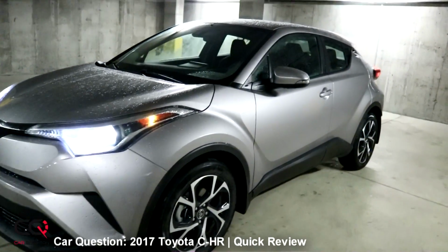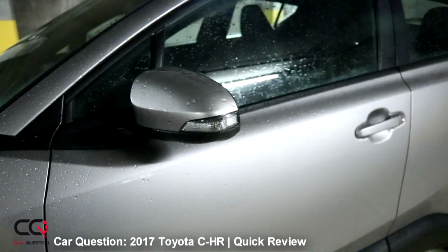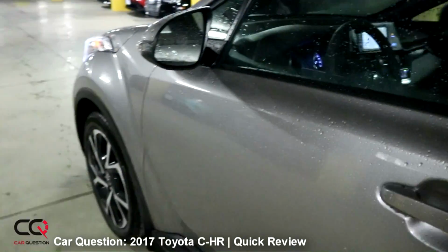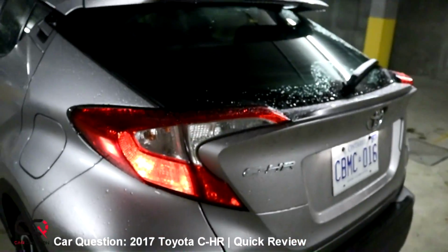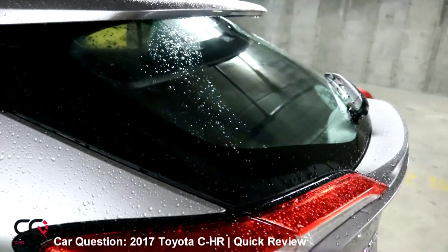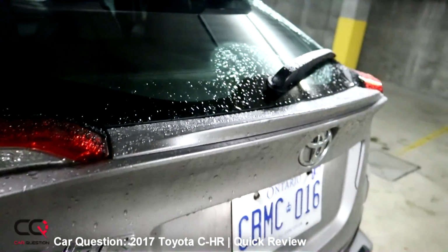Really a nice look. Right there, some vortex generators for the air. You've got some mirrors, and by the way, as soon as you lock or unlock the car, you will see a Toyota CHR logo on the side. Even the gas tank has that nice curve in it. I also love the spoiler on top, and you have another form on top of the trunk that gives you the impression of a double spoiler.